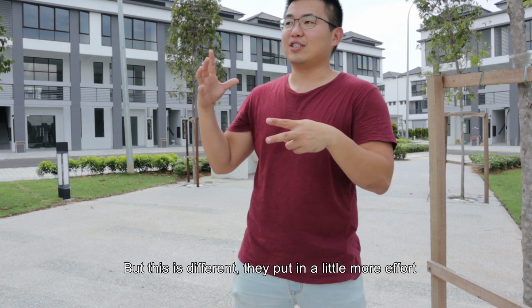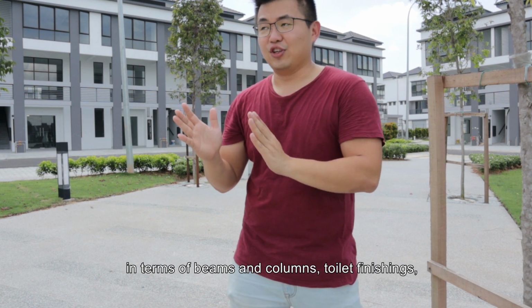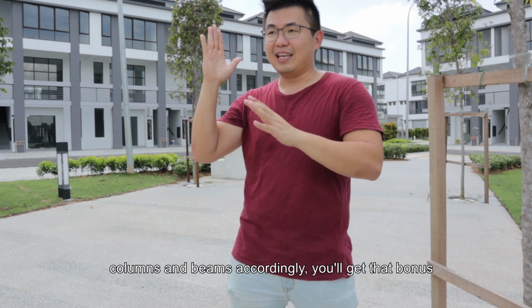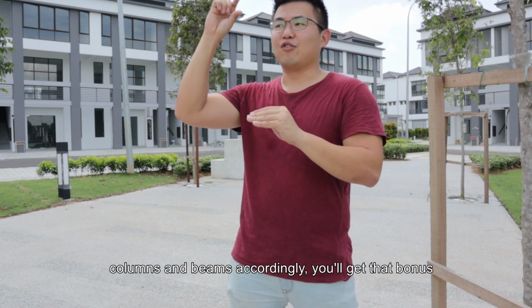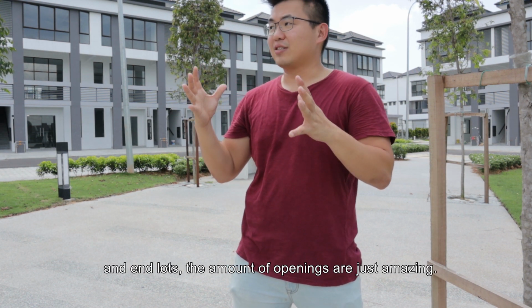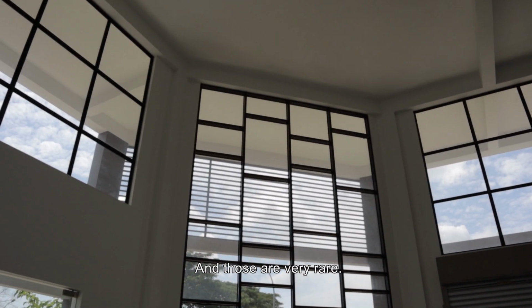But this is different. They put a little more effort into the beams and columns, toilet finishing and ceiling height, because if you arrange the columns and beams tidily, you still get that bonus 100 to 200 mm of height. Also, if you look at the corner lots as well as the end lots, the amount of opening is really amazing, and those are very rare.